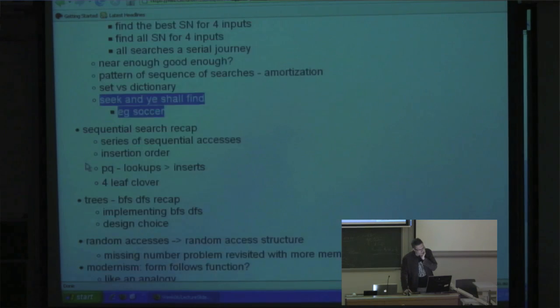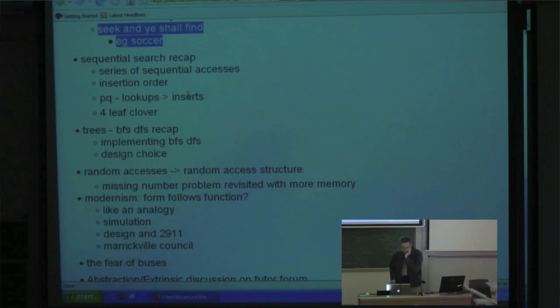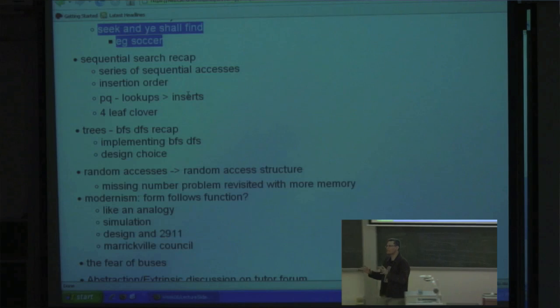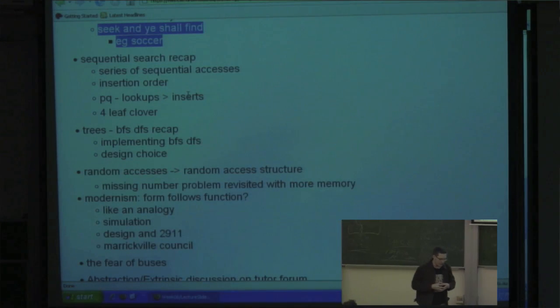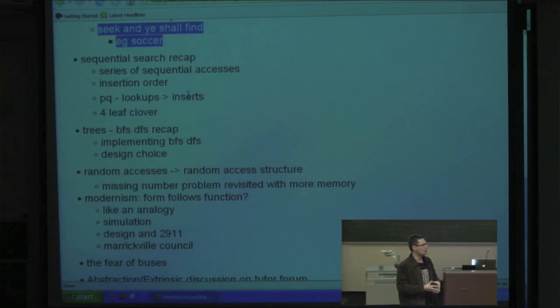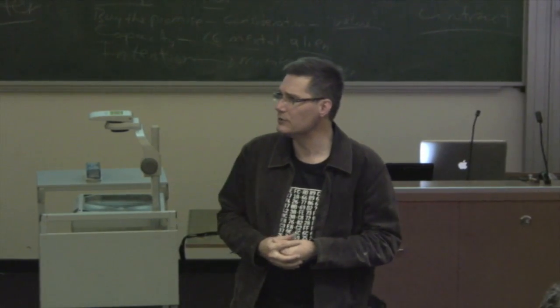Okay, so we've got sequential searching. The point of today's lecture is we're going to build up to a new data structure, a new way of supporting a search. So we're going to look at the way we have already done searches, and think what they're good for and what they're not good for, and hopefully that's going to indicate a problem that we'll then solve with this new data structure.